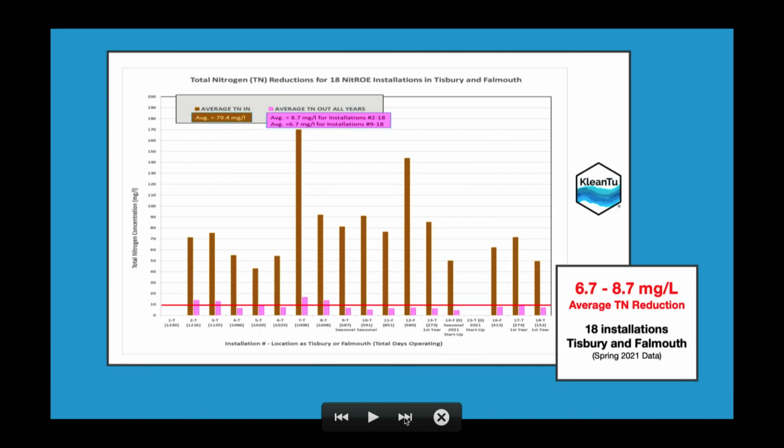We all know that. So this is the performance data that we're seeing. The brown bars are actually how much nitrogen is going in to the septic tanks. And so we can see that they're very, very high numbers, and they're very variable numbers. So depending on what you eat, depending on what the conditions are in your household, how many people, it can be different for your contribution of nutrients and nitrogen going into your septic tank.